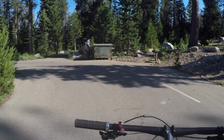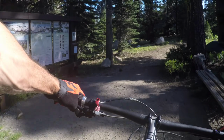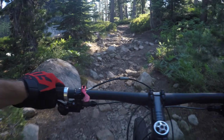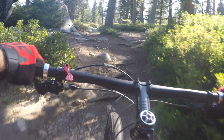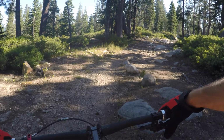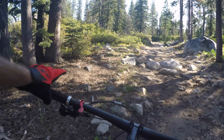All right, we're at Loon Lake and we're heading out to the trail. It's up off of Highway 50. You take Ice House Road. Then you follow the signs for the Loon Lake campground. And then there's the Loon Lake wilderness parking. And even though there's about 50 signs that say $8 day use fee, parking for the wilderness is free.